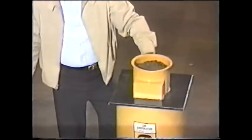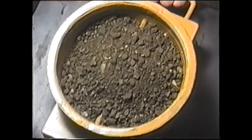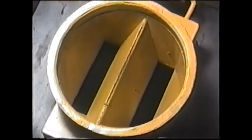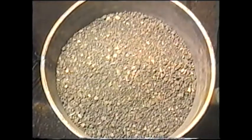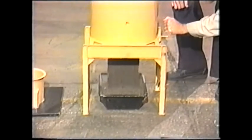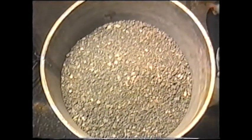Now, the EMS silo. When the gates are opened on the slug feeder, there's a mass flow of material. Looking inside the silo, we see that the large aggregate is evenly distributed. And when a truck is loaded, all the aggregate in the silo moves in mass. There is no segregation here.